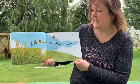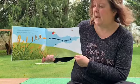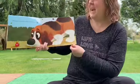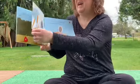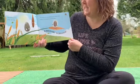5 tough and tiny seeds sat on a slender reed, waiting for springtime winds to blow. Whoosh, whoosh. One landed on the ground, sniffed by a happy hound. Then there were 4 tough tiny seeds.